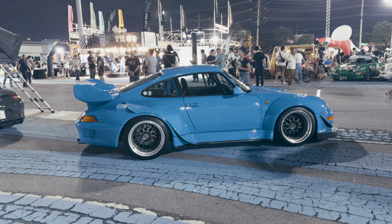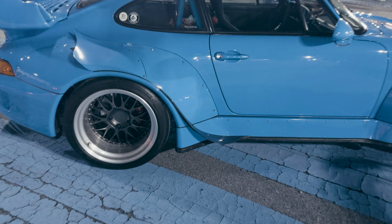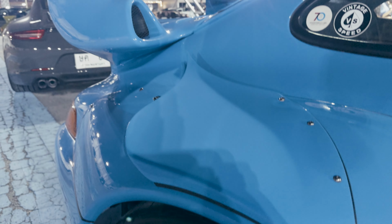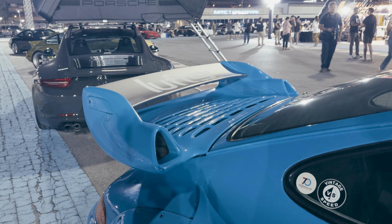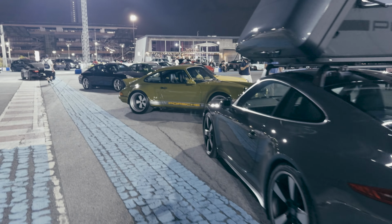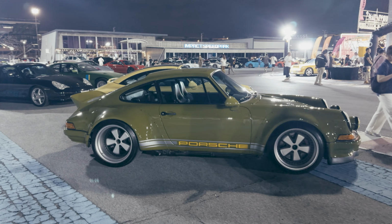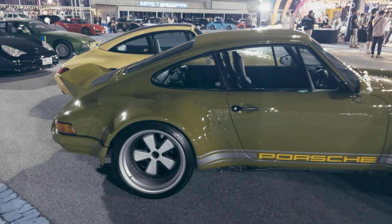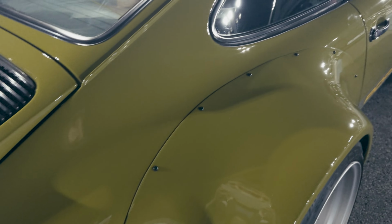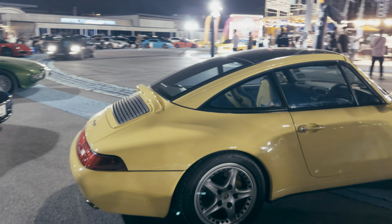Back to the modified cars, we have a 993 RWB car. To me, this looks very much like a 993 GT2, but on steroids. Everything just a bit extra, you know? The arches are wider, additional flicks here and there, wider stance, properly cool car. Now we move on to this 964. Done similarly to a Singer, but it's clearly not a Singer because Singers don't have the bolted on arches, but it looks very cool, very nicely done.